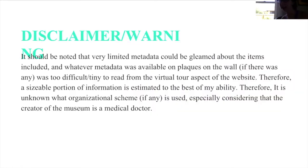Here's a disclaimer and a warning. It should be noted that very limited metadata could be gleaned about the items included. Whatever metadata was available on plaques on the wall, if there was any, was too difficult and tiny to read from the virtual tour aspect of the website that is available. Because of this, a sizable portion of information is estimated to the best of my ability. Also, because of this, it is unknown what organizational scheme, if any, is used, especially considering that the creator of the museum is a medical doctor. Most likely it was a homegrown schema.